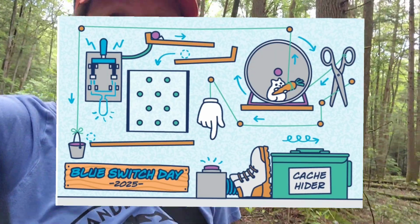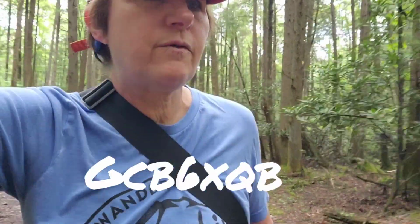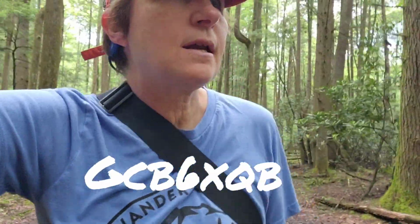But if you hide a geocache in May, you get a Blue Switch Day souvenir. And I did hide a geocache. I did not put it on video because it was a very simple cache. It was a multi-cache, which is not my favorite kind of cache, but I decided to hide a multi-cache, and an easy one. But I made it a difficulty 2 because it is a 2-stage and you have to do a little bit of math. So it's a difficulty 2. So somebody's going to earn a souvenir from that. Or a treasure. Zap.